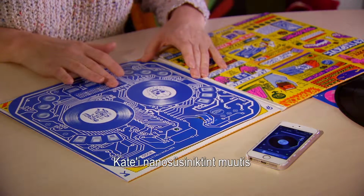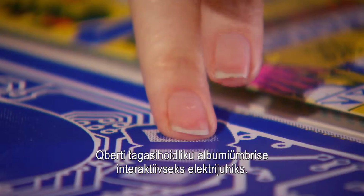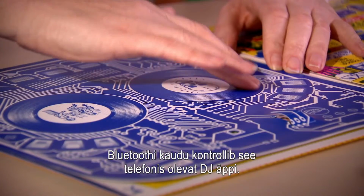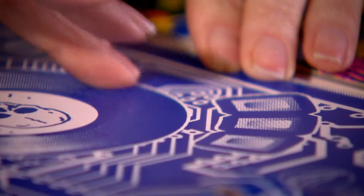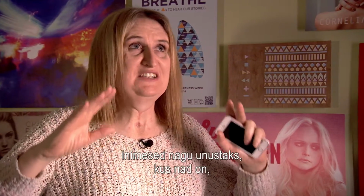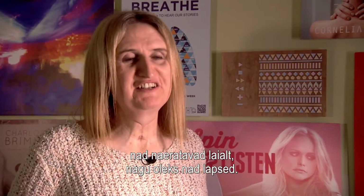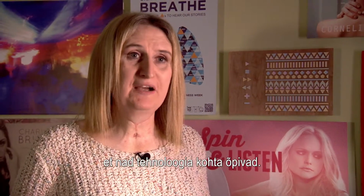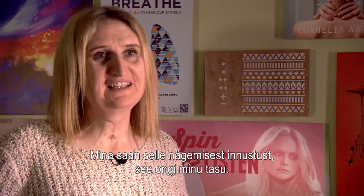Kate's nanocarbon inks have converted Qbert's humble album sleeve into an interactive electronic conductor. Via Bluetooth, the mixer on the sleeve controls the DJ app on the phone. When someone touches them, it's almost like they lose where they are and they get a massive smile on their face, just like they're a child. And actually, they're learning about technology without even knowing they're learning about technology. And I get massively inspired and rewarded by seeing that.